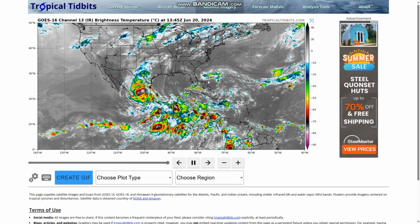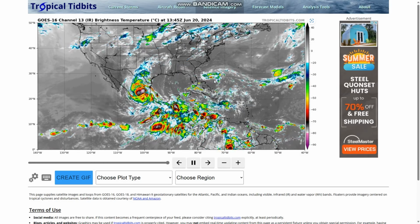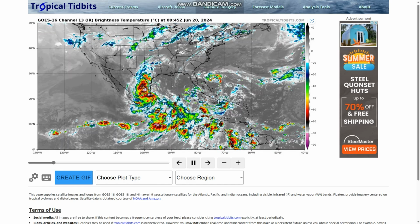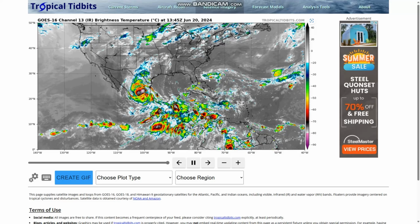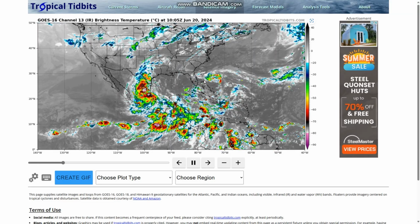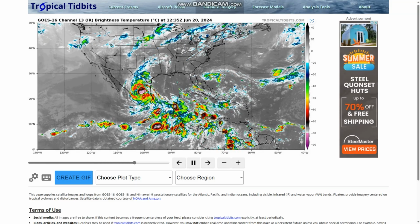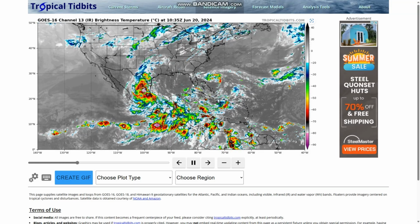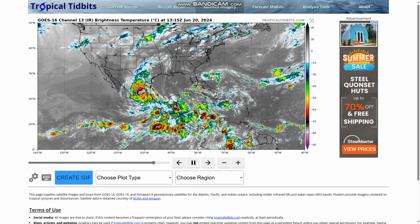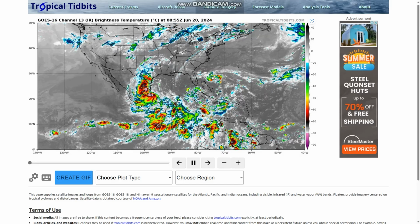So I think this system right here could possibly develop, but if it doesn't, it's probably because it didn't spin up enough. But if it was spinning up quicker, like yesterday morning or something, it could have a name right now. But that didn't happen. I'm pretty sure this is dealing with some weird wind shear right now, so that's not helping it at all. And you can clearly see it's not that well organized, and there's not that many thunderstorms keeping it together. So there is a chance that it doesn't develop at all.